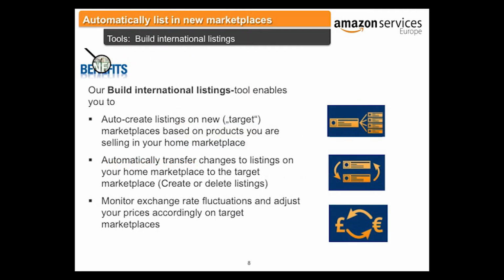Automatically list in new marketplaces. For most sellers, the goal is to keep things simple and only have one central European business. This is why we are going to talk about the listing tool Build International Listings. The main goal of this tool is to recognize products in your existing inventory which already exist in the catalogues of the other Amazon websites.